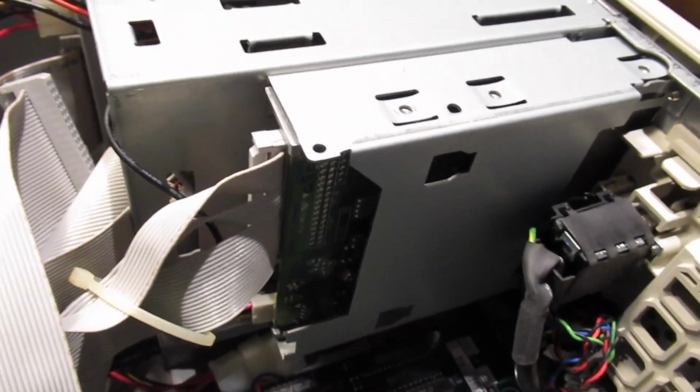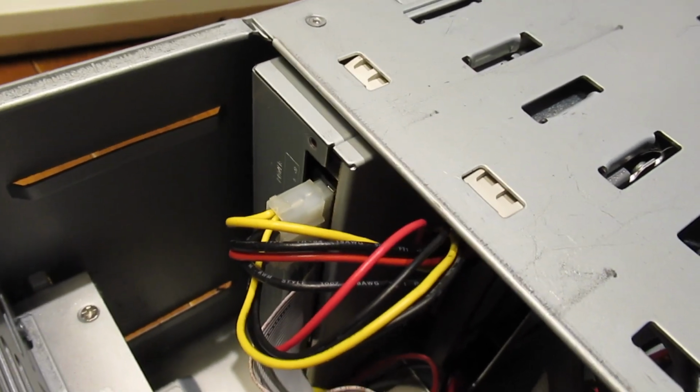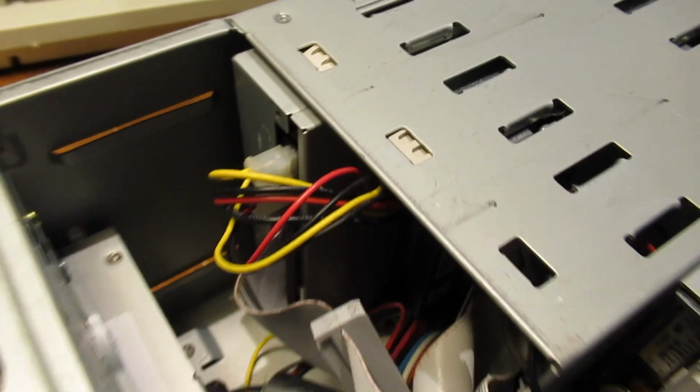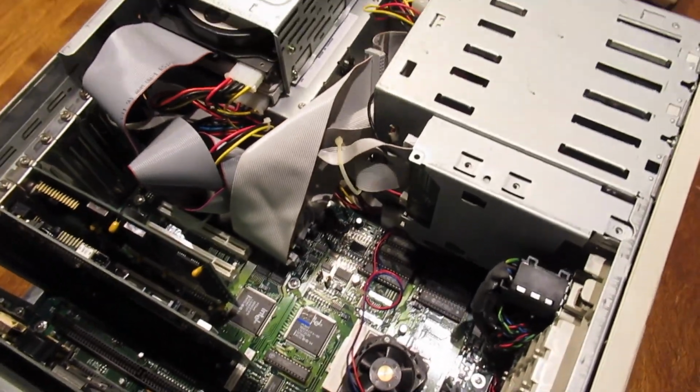Of course, we have the floppy disk drive. This wasn't originally plugged in. We have the tape drive in there. As you can see, it's not plugged in either. And then the disk drive, that wasn't plugged in either, and the CD drive. But I plugged all those things in. Now, I have not turned this thing on.